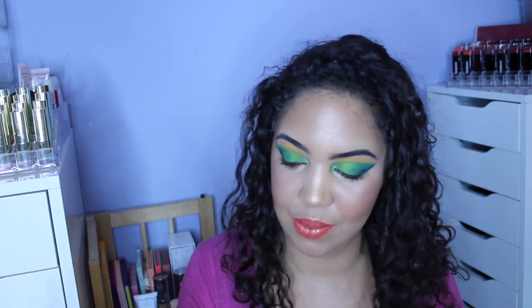I love Patchology. I love their lip mask. I love their eye masks. What else have I tried? Their foot mask. I love their foot mask too. So these are awesome. I will definitely be using these.